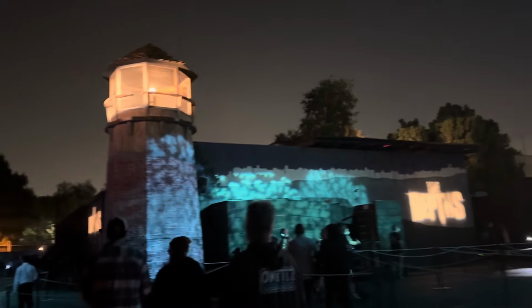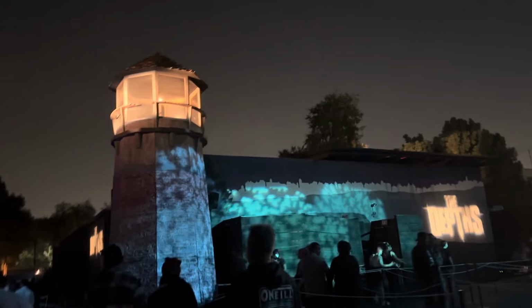So much, and we're making it over to the Depths, which is another classic maze as well. It's super close by. Into one of my favorite old school favorites, the Depths.